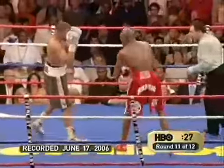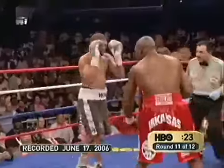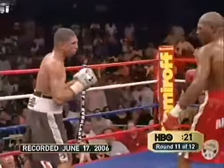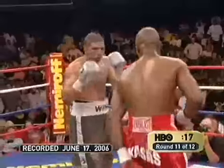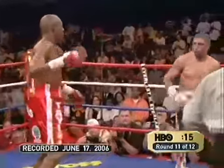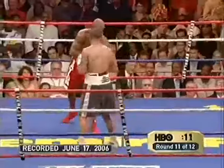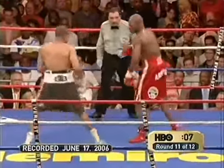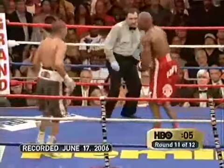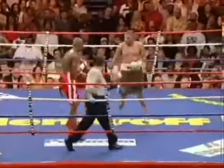Taylor threatens Wright with the right hand. Winky dances across the ring. They're back to the center of the ring. Last 20 seconds. Wright showing some of the old style Wright, the hit and move Wright. He's not just coming forward anymore, just trying to win the round. And this round was pretty close. Not an easy one to score.